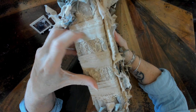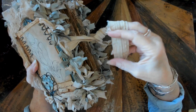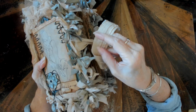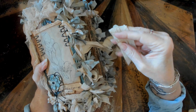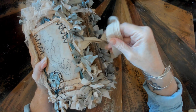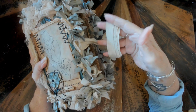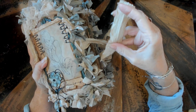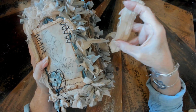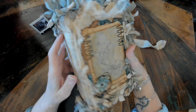So this ribbon right here, I actually got at Hobby Lobby. And what it is, it's in the trim, like in the curtain area. And it's a trim that is actually double layered, and I cut off the back layer. It's used for the insides of drapery or blinds or something like that. I'm not quite sure how they are used, but I just really liked it as a ribbon. And it's fairly cheap, so I use that as the closure.